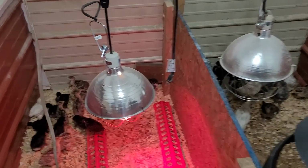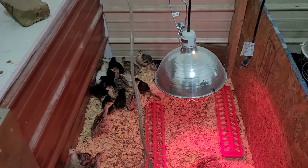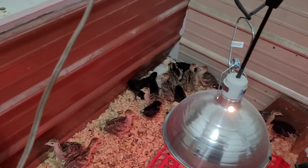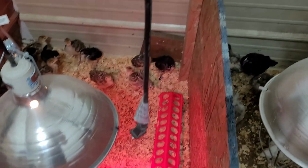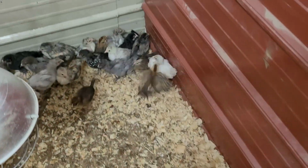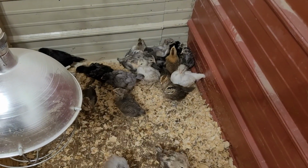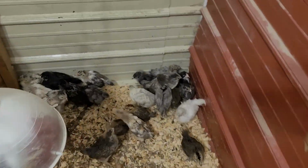All right, we are in the brooding room. Little update here. So we couldn't keep our turkeys separate from our chicks, so we just said forget it. So we've got our turkeys in here and our younger chicks, and they're doing so good. Then we've got our older ones. As long as temperatures stay warm, these will be going out to the grow out pen in about a week or two, as long as they're fully feathered.